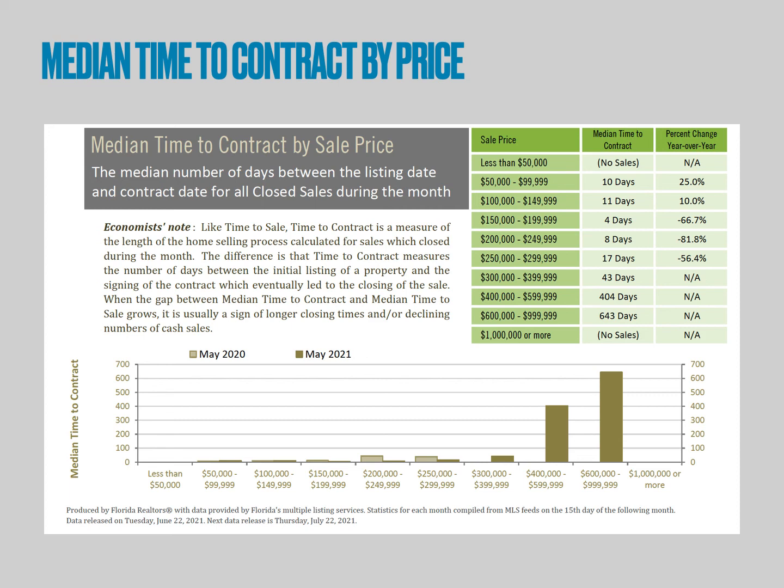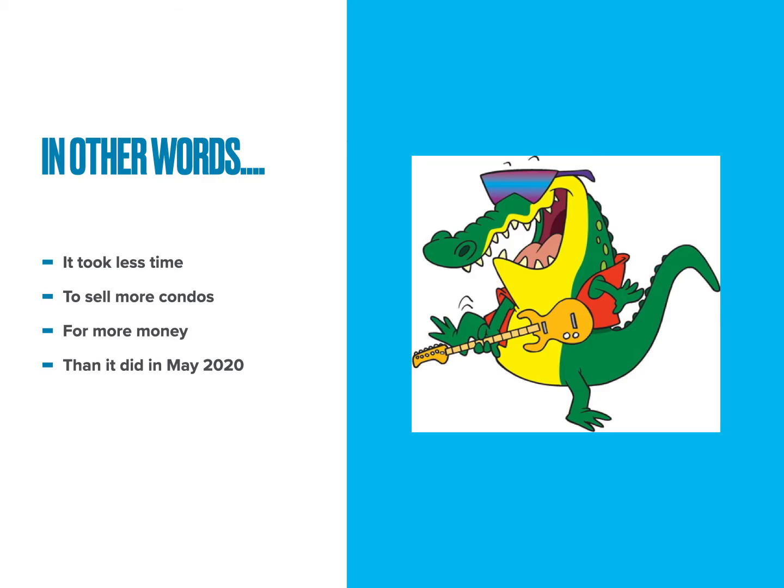$200,000 to $249,999, nearly 82% less time versus May 2020, and $250,000 to $299,999, 56.4% less time versus May 2020. In all other price points, it took longer for Gainesville condos to go under contract than it did in May 2020. In other words, it took less time to sell more condos for more money than it did in May 2020.